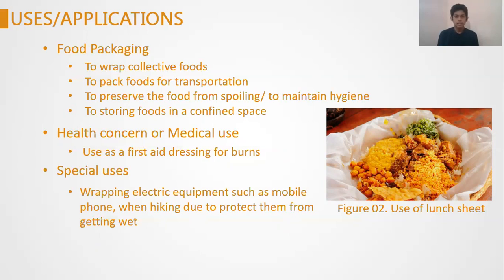As I mentioned earlier, polythene plays a special role in food packaging. Actually, it is necessary to wrap collective foods, to pack for transportation, and also as an easy medium to store foods. If we think about the health sector, we can use polythene as a first aid dressing for burns. Here are some special uses of polythene. It is helpful to wrap electric equipment, for example, to protect mobile phones from getting wet. Now let's go to the next slide.